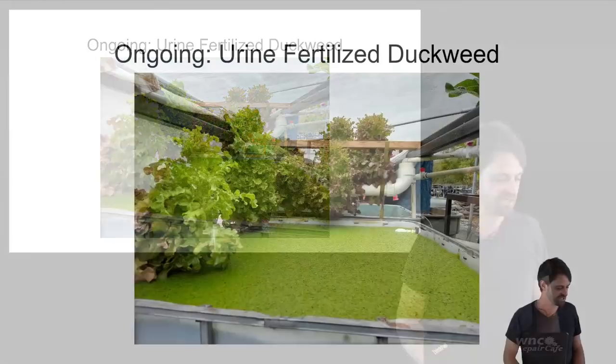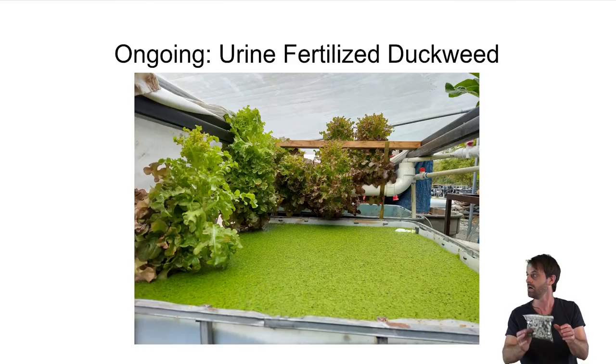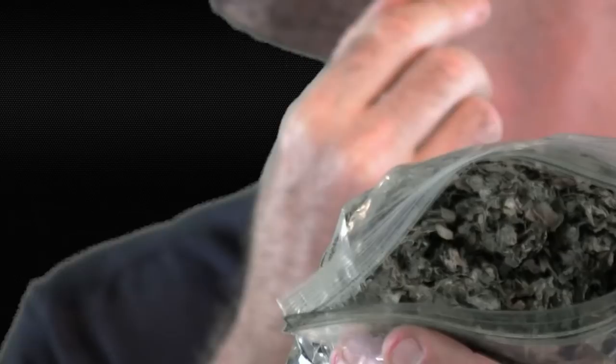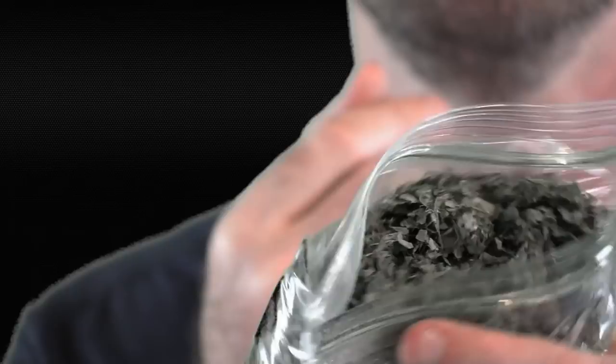I did want to show you what my dried and harvested duckweed looks like. Here, I've just got a little baggie that's not coming up very well, but let me open that up to get the shine off. Harvested and dried. See that? Maybe you can't tell from the image, but it's very dark green and it smells amazing. It's like a very, very sweet smell.